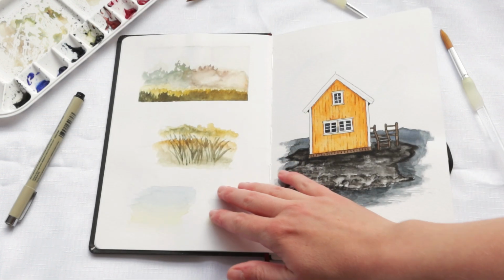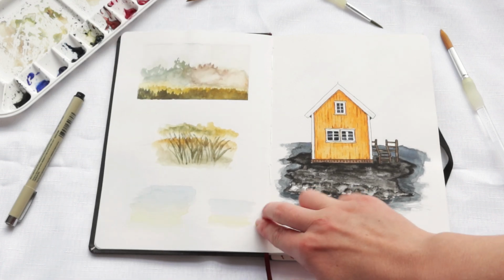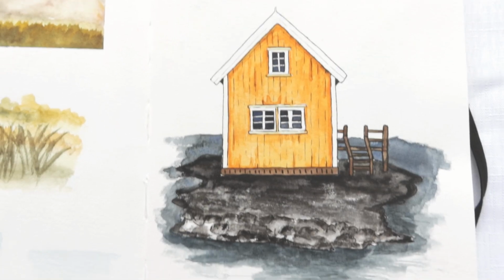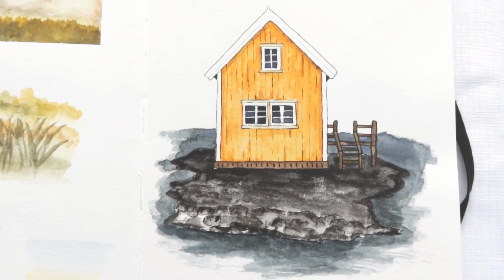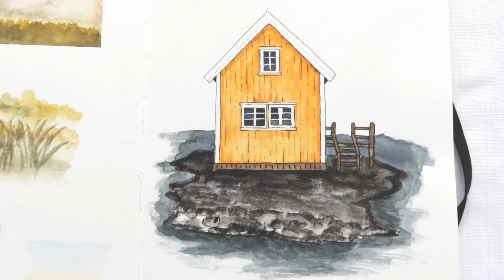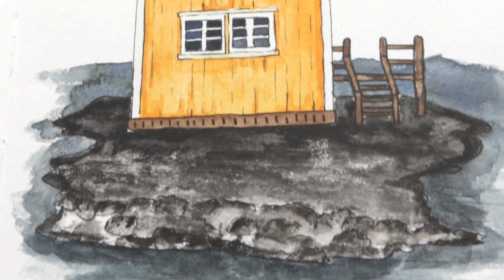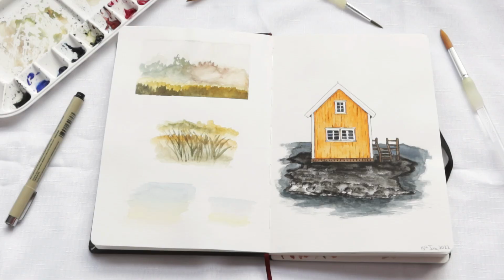On the next page I didn't date these at all. It looks like it was just playing around with colours again. It looks like an attempt at a landscape. But opposite those ones is a sketch of a little, I think it would have been a Norwegian house. I was going through a colourful house phase, as you'll see further on into the book, so this was probably just a part of that time.